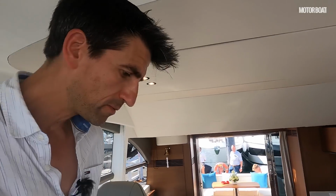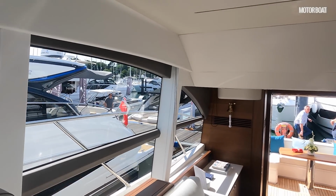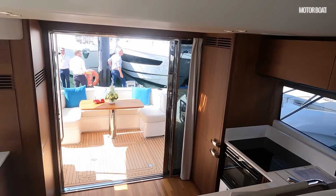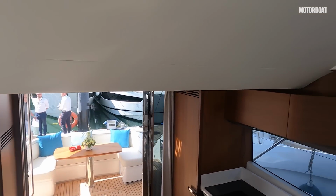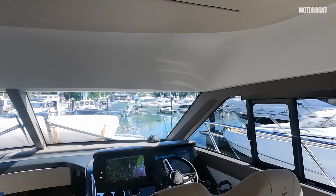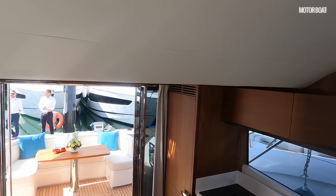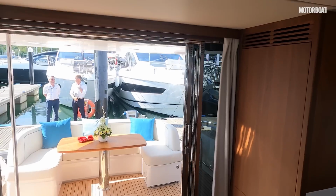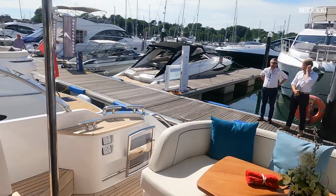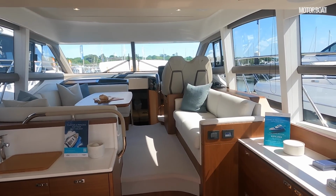Now, as we make our way back through the saloon, it's worth noting, just in case you didn't know, that Princess Yachts actually mocks up a true-to-scale model built out of plywood of every new model it generates, such that you can have a walkthrough exactly like this and ensure that all the parameters, all the volumes, all the layouts and configurations work just right. And when you make your way through a Princess yacht, you can really feel that.